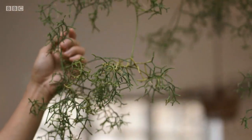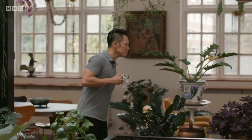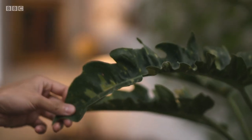I love taking care of them, and this time you spend taking care of them is, for me, a little bit like meditation. And when I watch a plant, I can almost see the circle of life, because, you know, when a leaf dies, a new one comes out, and it's just beautiful.